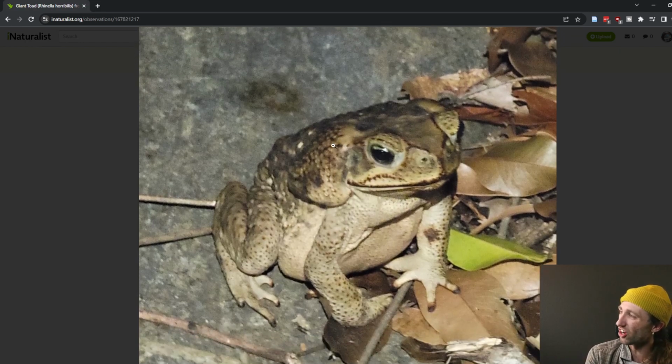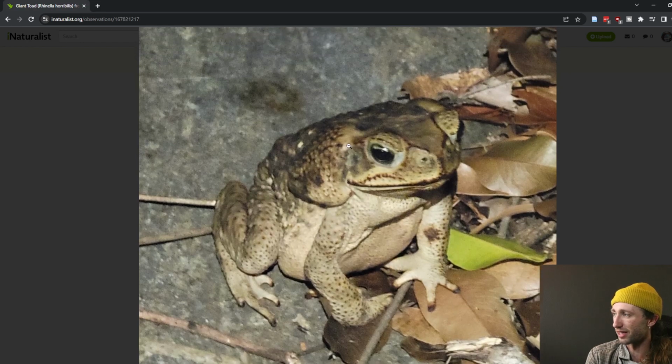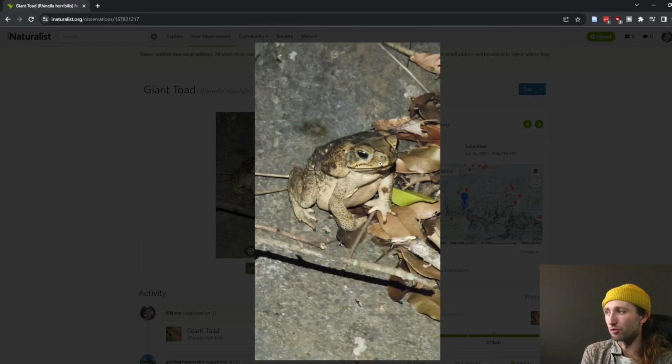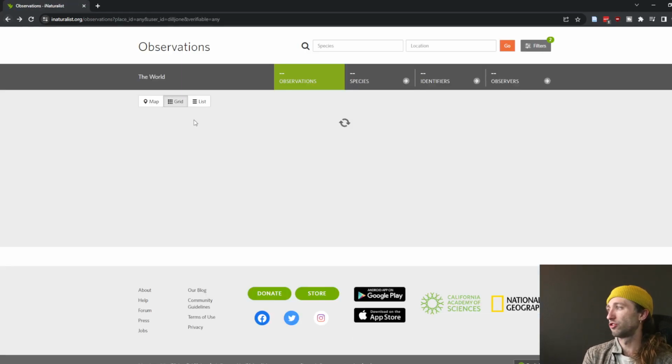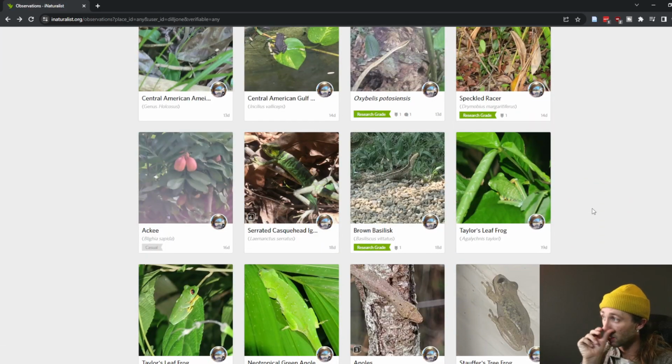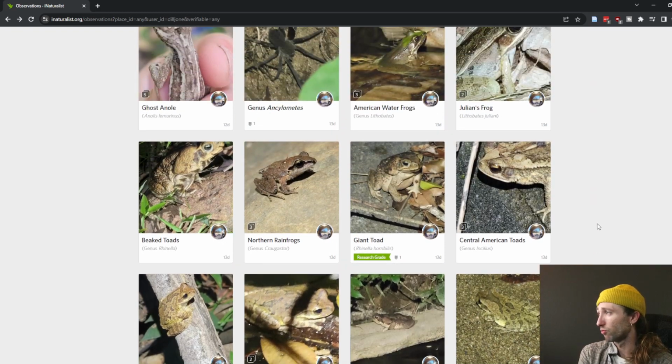They have these giant parotid glands. See these big glands right behind the eyes. They're also massive, massive toads. So they're a pretty easy one to identify, and also stupidly common if you're in the right areas. So we found a lot of those.